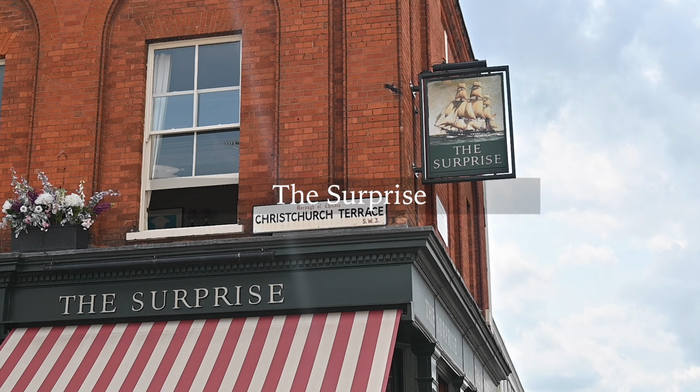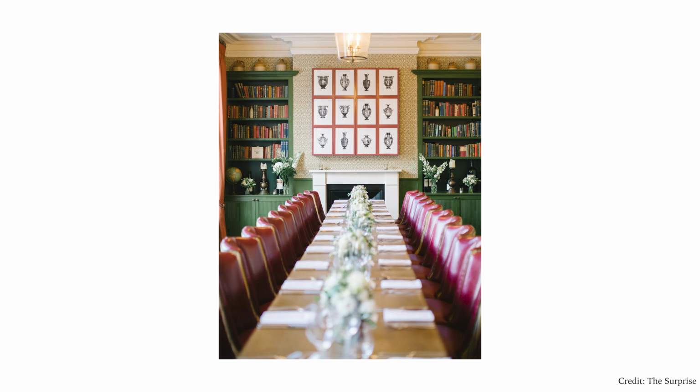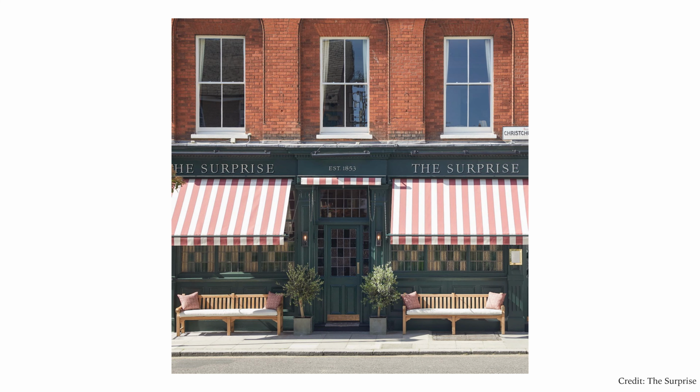Also, what about the Surprise, which is a British-inspired cooking in a local, beautiful pub. It's on Christchurch Terrace and offers local seasonal dishes. The environment is charming and offers a warm, inviting atmosphere. They also have an expansive list of wine, beers, and spirits, and has been a local landmark since 1853.